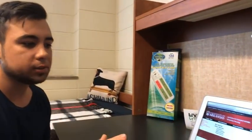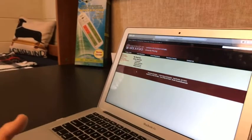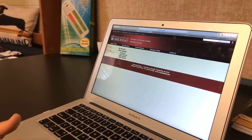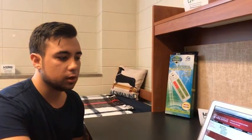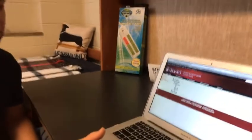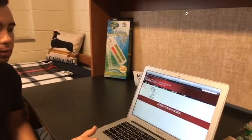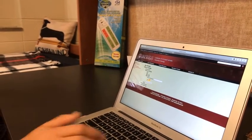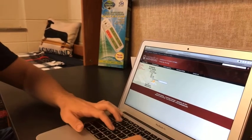Okay, there we go. So once you log into the website, you're going to see this window. And for the sake of the video, let's say you're trying to register your Xbox One. So what you're going to want to do is look for where your device is. It would be under gaming consoles right here. And then you're going to find Xbox One. And then it'll ask you to name your device. So let's just say my Xbox or whatever.